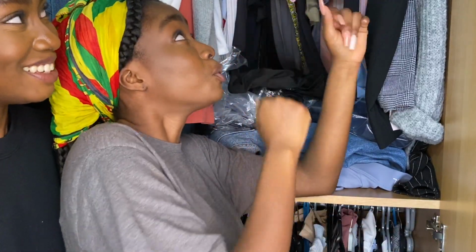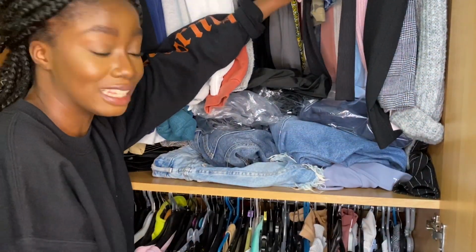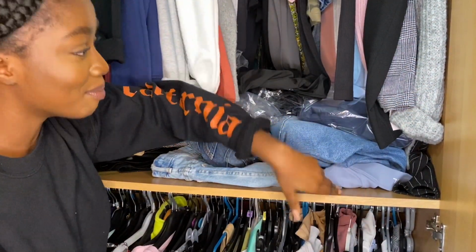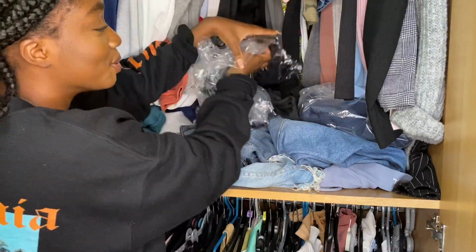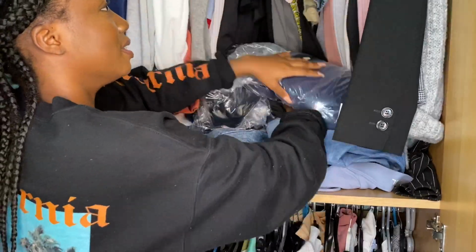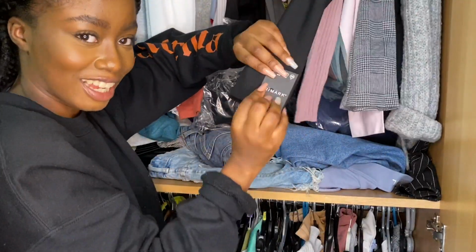You're getting a sneak peek into our wardrobe. So this is my line. I have the top row and then Jessica has the bottom row. But right now you can see there's some PLT parcels, things that I haven't opened. Oh my gosh, sixth form. Did I ever wear the tagging on this blazer?